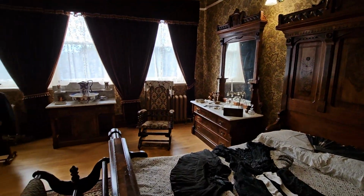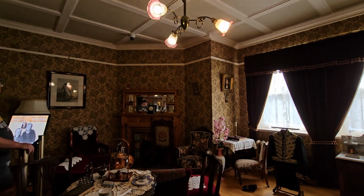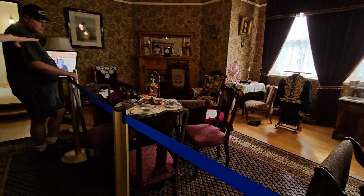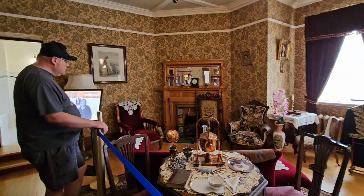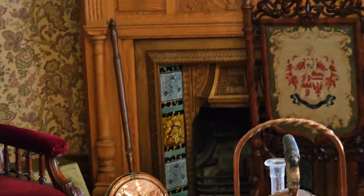But the master bedroom here is kind of a combination of the morning room and the first guest bedroom. You have your breakfast space right here. The fireplace here, just next to it, is a bed warmer with a long handle, copper pot. Put coal from the fire in there and then shift it to your bed sheets. Hopefully you wouldn't light it on fire.